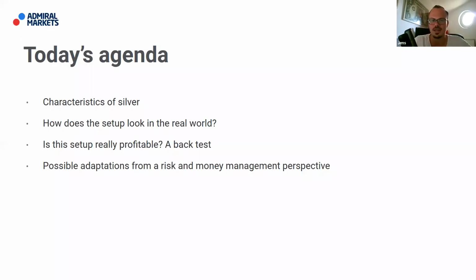So what is today's agenda? First of all, we want to have a look at the characteristics of silver, and then we want to show right straight away how the setup looks in the real world. Answer the question, certainly, is the setup really profitable? What I can say is that the setup took a serious hit over the last months, due to the massive sell-off we've seen also in precious metals, due to these liquidations which took place over the corona lockdown over the month of March. And in this context, it's in fact great that we have that, because we can use this as a starting point to show why there is a need for adaptations from a risk and money management perspective, and especially how such an adaptation could look, and how to adapt the setup.